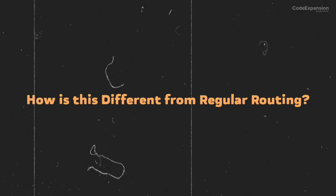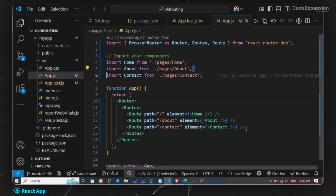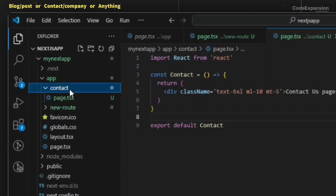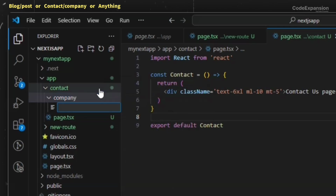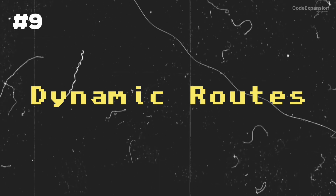You might ask, how is this different from regular routing? Unlike older methods where you write tons of code to define routes, here it's all visual and automatic. Another question you may ask is, can I do nested pages like blog/posts? Just nest folders and it works like a charm. It's routing made easy.